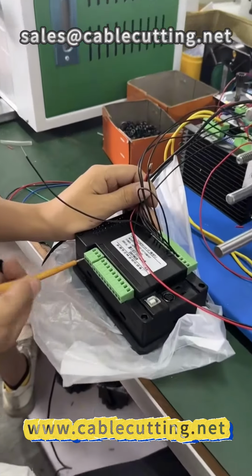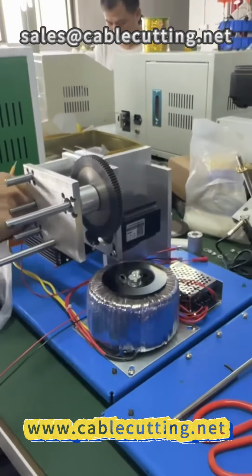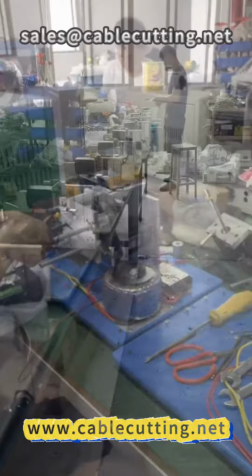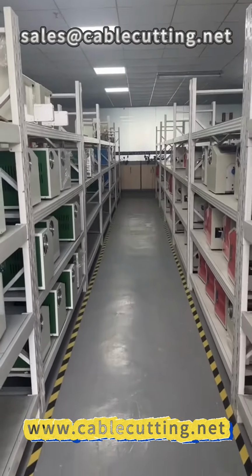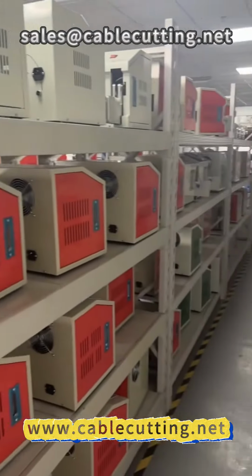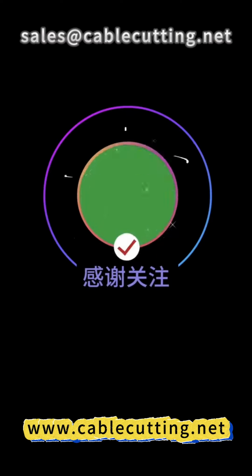It is committed to enhancing production efficiency, reducing labor costs, and giving you a competitive edge in the intense wire and cable market. If you're looking for a device that can improve work efficiency and accurately cut wires, our meter counting winder definitely deserves your consideration.